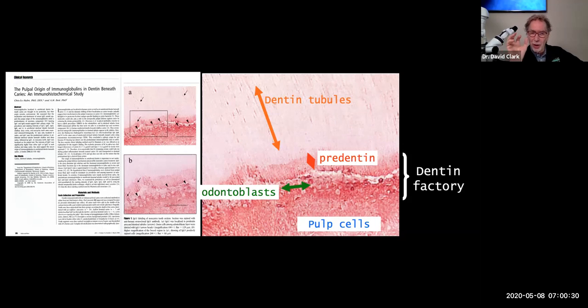Every day those odontoblasts are working away, protecting the pulp, protecting the pulp cells, and every day they're moving. Every day they're laying down dentin. Every day, 24 hours a day, right? So that space is huge, 120 microns. That's like the size of two of these little Bioclear matrices side by side. So I mean, it's a big space.